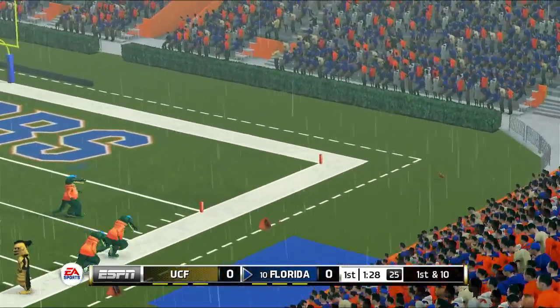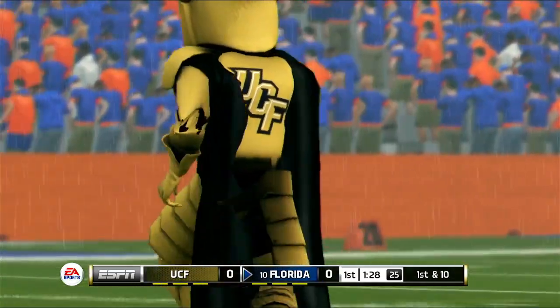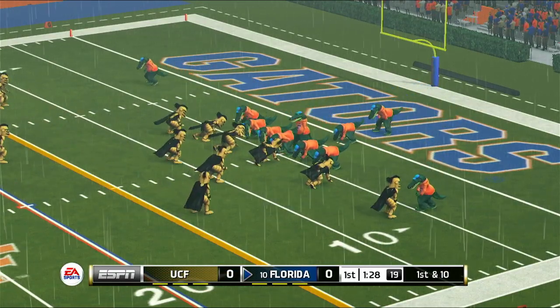And it goes out of bounds at the 5-yard line. And so far, it's been totally even. In close games like this, every possession is likely to matter.